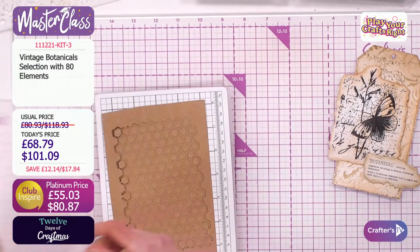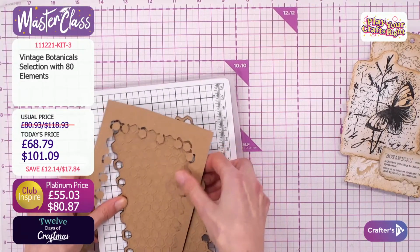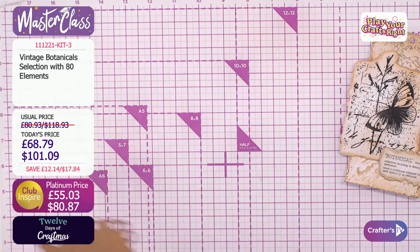I love anything bee themed or honeycomb because I live in Manchester. Yeah, the emblem is the bee. The bees are absolutely everywhere. Of course, yeah, that'd be perfect. You could really take this into your bee theme makes if you like. So a piece of home decor would look amazing. Absolutely brilliant. So I'm just going to take my die brush.